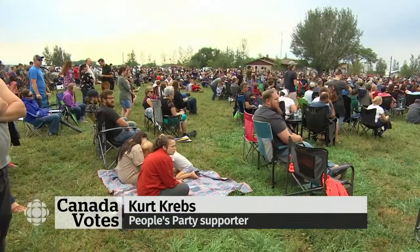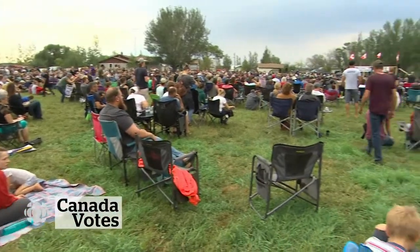"I want to stand up. I want to stand up for our freedoms in this country." Maxime Bernier is the only politician out there who is talking about that. So could he have an impact on election day?